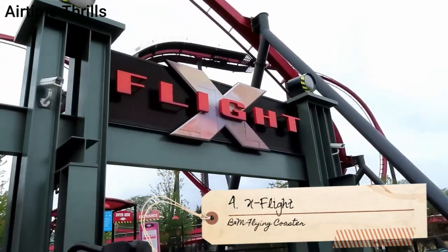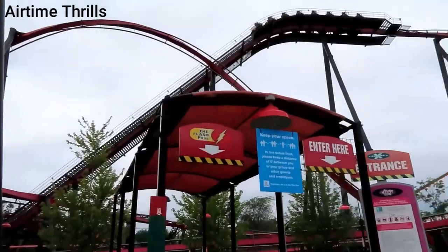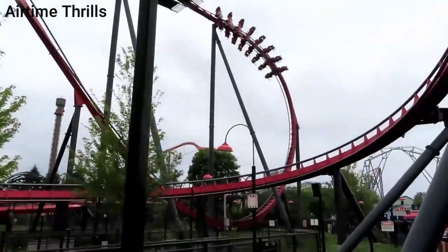Number 4 is XFlight, a B&M wing coaster, opened in 2012. From the eye test, this appears to be the most forgettable wing coaster in the country. It doesn't have the height of Gatekeeper, the launch of Rapterra or Thunderbird, or the straight drop of Wild Eagle, but for my money, it's the best of the wing coasters I've ridden.